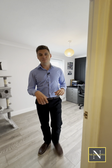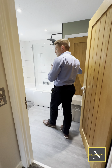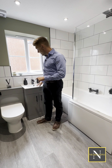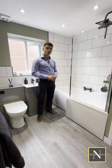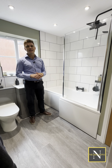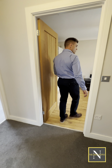From here, we move into the bathroom, which has been really nicely done by the current owners. We've got a storage and airing cupboard in here, and then we've got this built-in toilet and sink unit with plenty of storage below. We've also got an L-shaped shower bath with a black shower, which is a really nice modern effect. On the other side of the landing, we head through into bedroom number two.